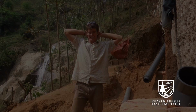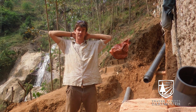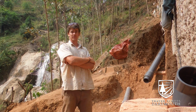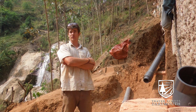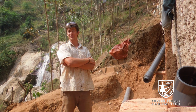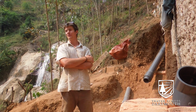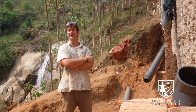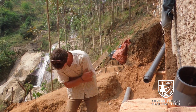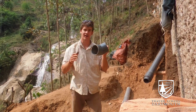I promise. So we're at the site right now. I'm standing at the far edge of the kiosk where the penstock is going to come in. We had assumed that we could bend the PVC pipe to do what we wanted to, which was working great until we noticed that we were bending it so much that some of our connections were starting to pop. PVC glue is different here than it is in the US. And so we're at the issue of having one 135-degree connector right here.